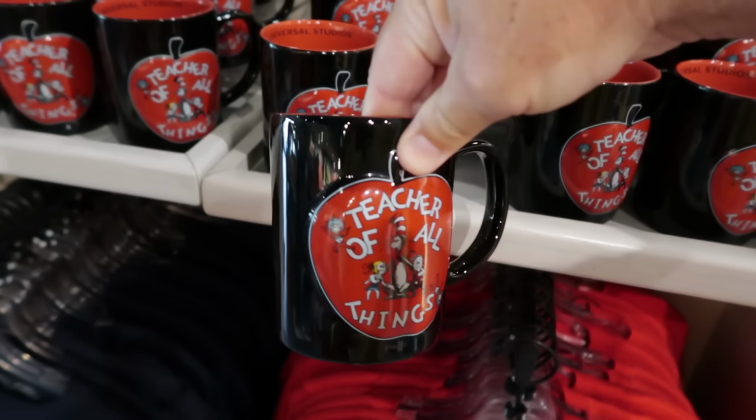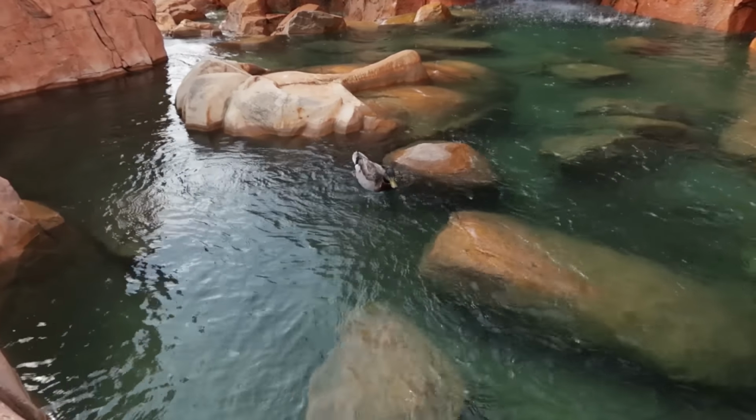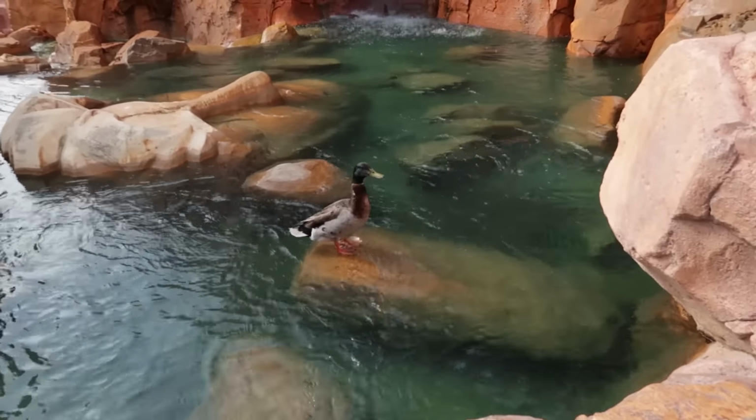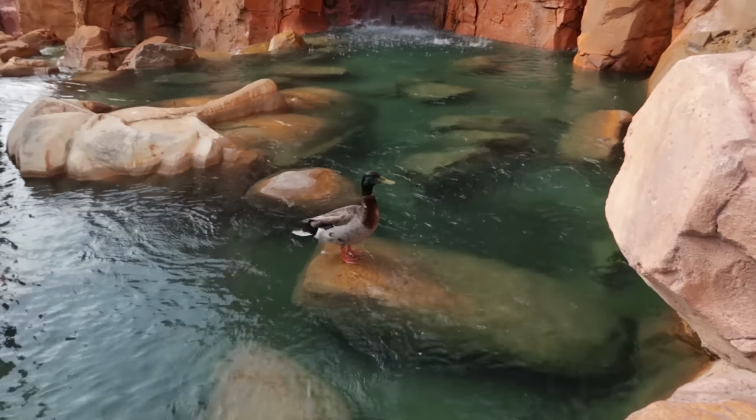Into the Lost Continent, where I will be shocked if I have any updates for ya. Actually, I take that back. Right before we leave the Lost Continent, I will have something to show you. It's not an update, but how cute is the duck swimming around and walking around in here? I just had to take a moment and show you. Enjoy your day, fella.